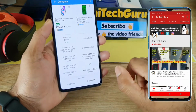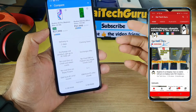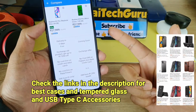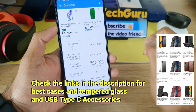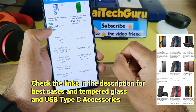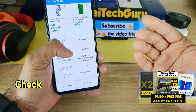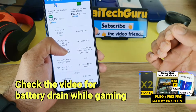In this video, I'm going to give you a quick clarity about the Realme X50 Pro device, which has recently launched on Flipkart. So whether to buy the Realme X50 Pro or you can buy an alternative device from Realme, the X2 Pro, which is available for about 27,999, and 37,999 for the Realme X50 Pro. Which will be the better option if you're looking to buy a high-end mobile phone which has good performance and should be worth the price?